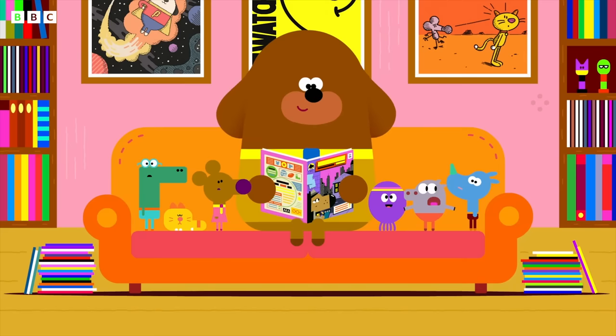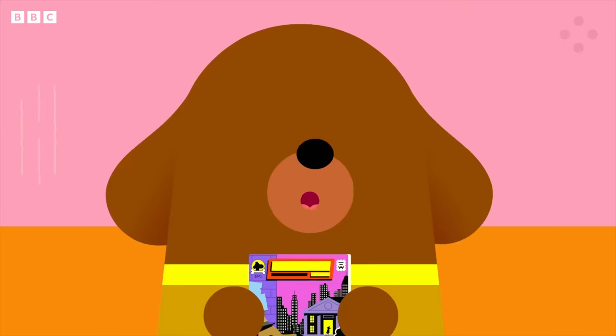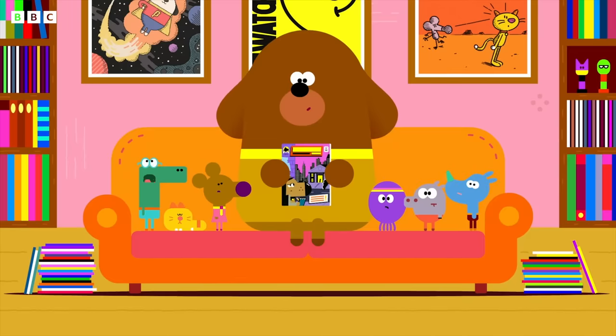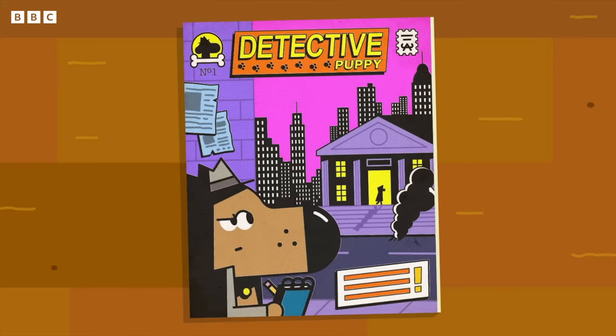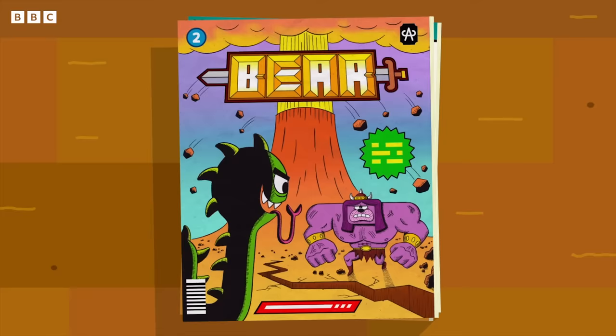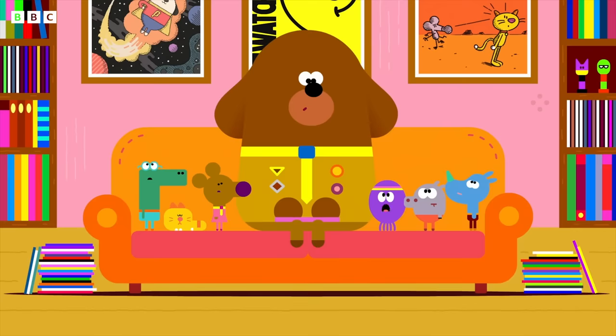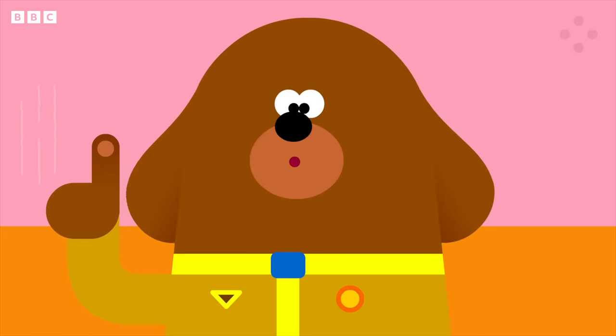Where? In the next issue, of course. What? There isn't one. They stopped making Detective Puppy comics. Why? Well, tastes changed. People didn't want detective stories anymore. They wanted comics that were more action-packed, fantastical, futuristic, and shiny. But I really want to know who took the necklace?